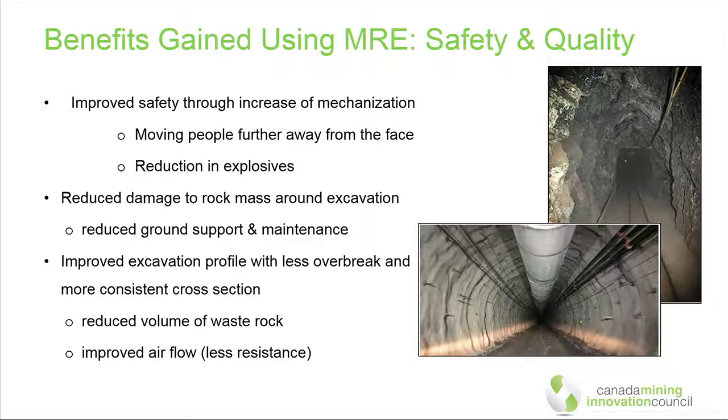Just a safety slide, and I won't read the words there, but if you look on the right, I think that's one of our old stoper drifts from the 1940s. Rough, very irregular, but you wouldn't expect a jumbo drift to be that much smoother, just bigger currently. And a tunnel bore drift on the bottom, much smoother. You can see an opportunity for less ground support, better airflow. Getting people away from the face is a huge opportunity with mechanical cutting.